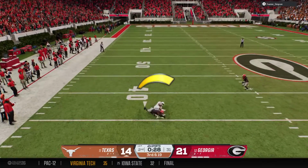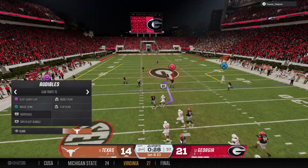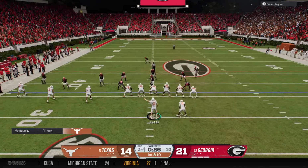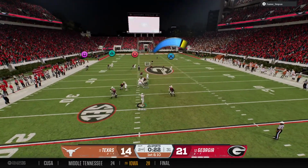Shoots it to the left. It's caught downfield. They get him down at the 36. It will be a 1st down. Clock stops momentarily for the 1st down. They'll hurry to the line. Looking to throw on 1st down.